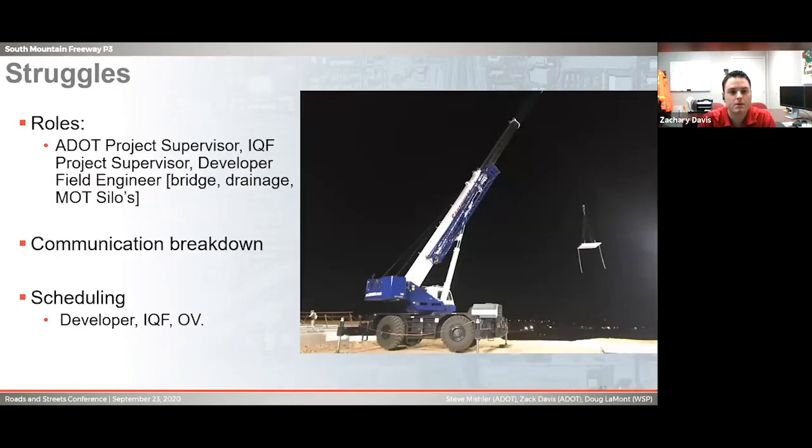Next slide. Some other struggles that we had, just defining the roles. ADOT had a segment manager, IQF kind of had a segment manager. The developer broke it down into different field engineers. So they had various silos for the field, bridge field engineers, drainage field engineers, MOT, things like that. So there was a lot of communication that had to happen with everybody to kind of work together and to keep moving forward.